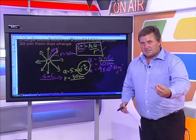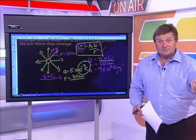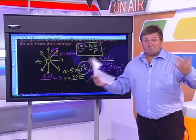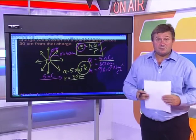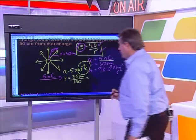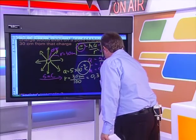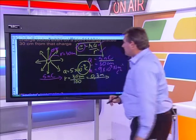All we have to ask ourselves is, how many centimeters in a meter? And that's not difficult. 100 centimeters is going to be 1 meter. So therefore, all we have to do is divide by 100. 30 divided by 100 works out to be 0.3 of a meter.